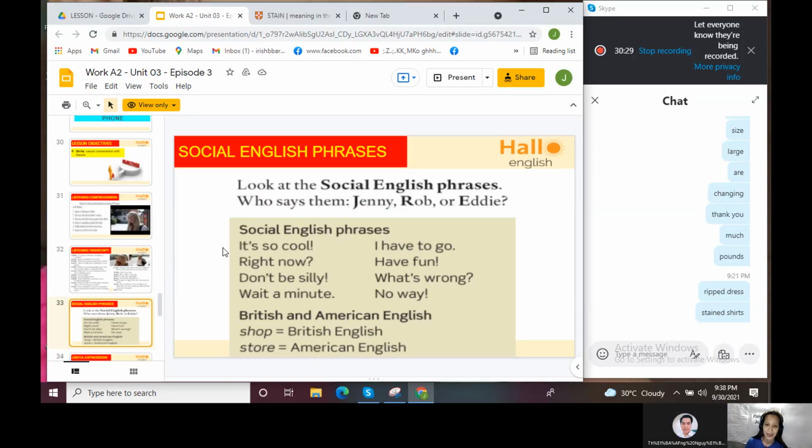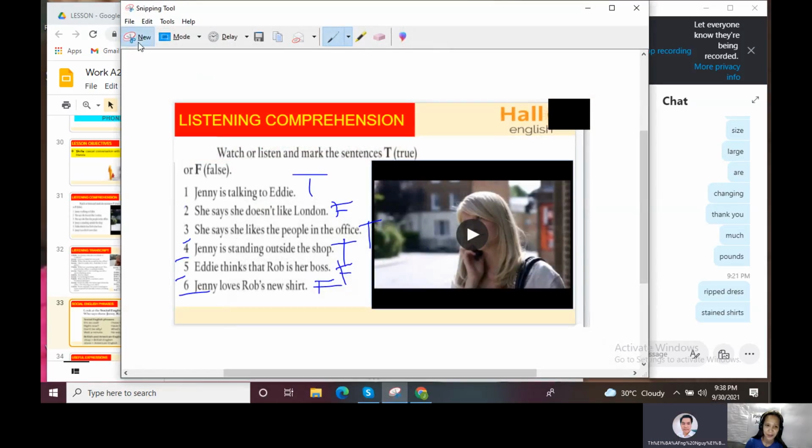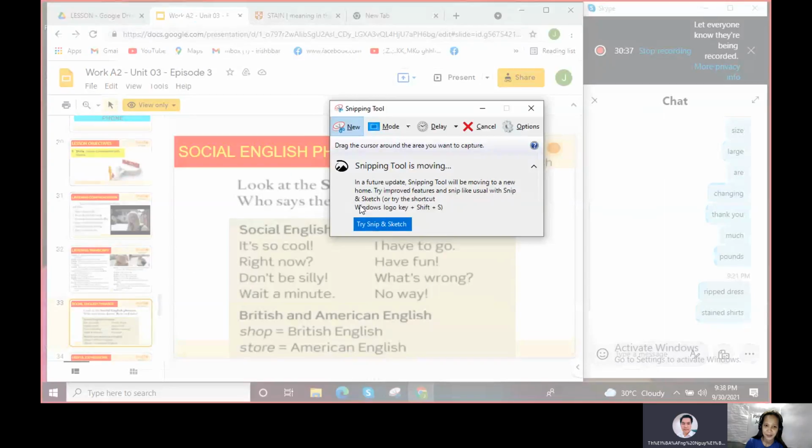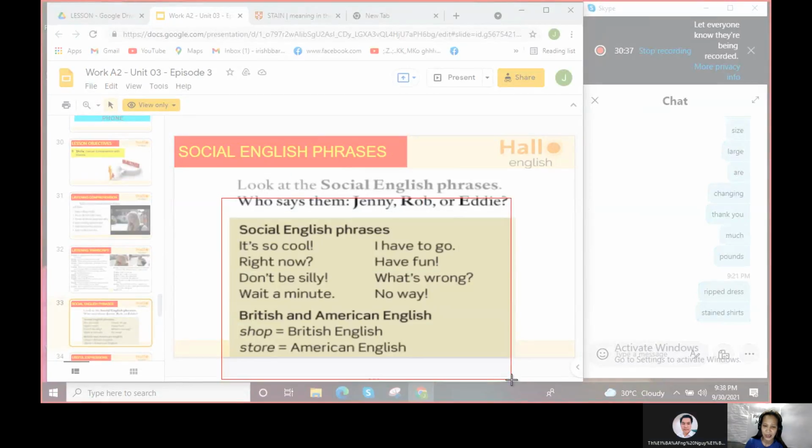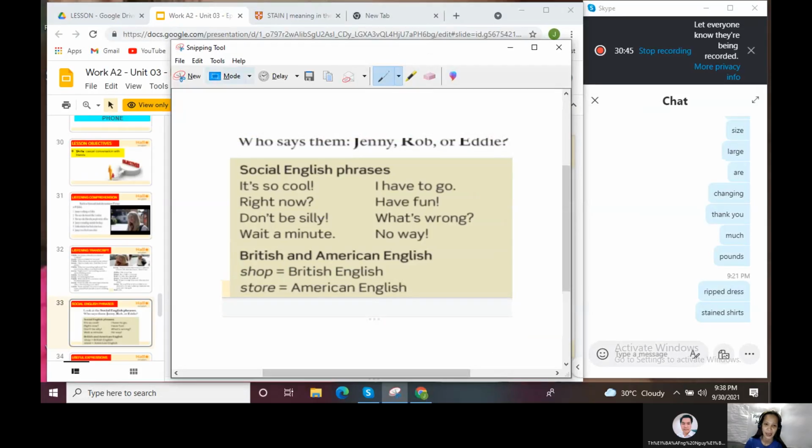Number one, it's so cool. Who says it? I think Jenny says it. It's so cool. That means London is so cool. So Jenny said this phrase. How about number two? Right now?